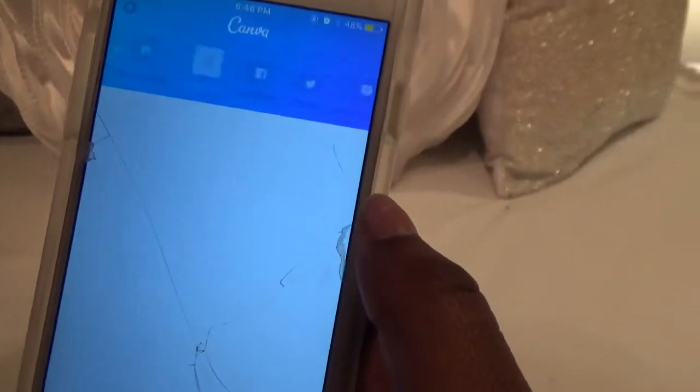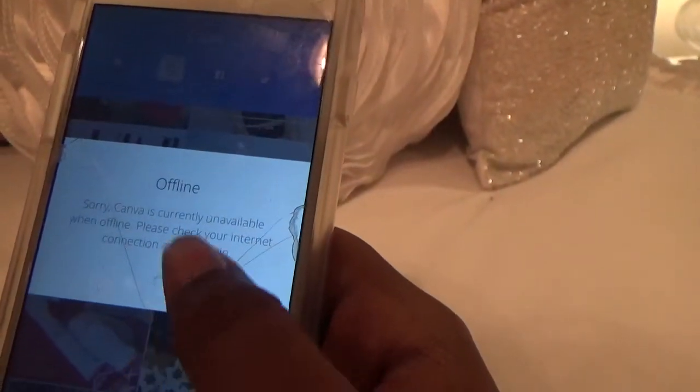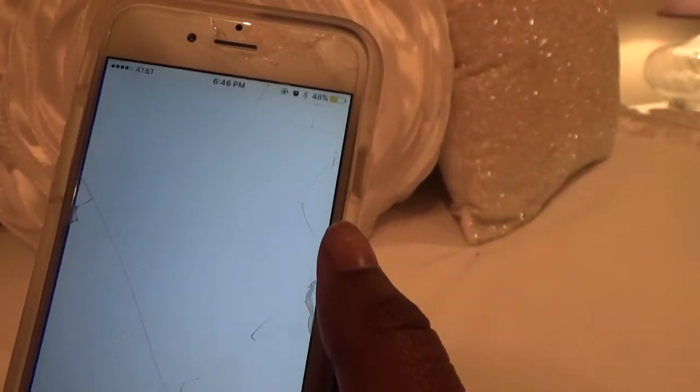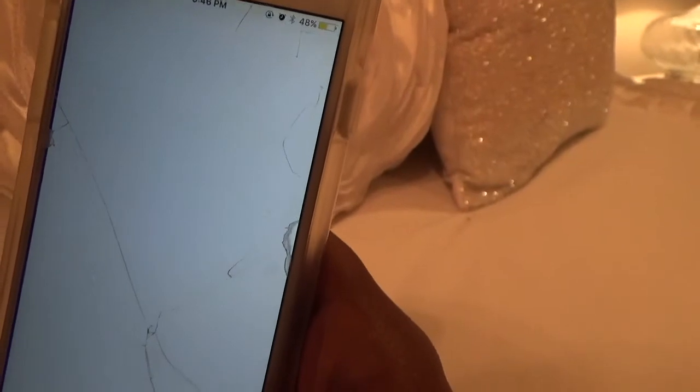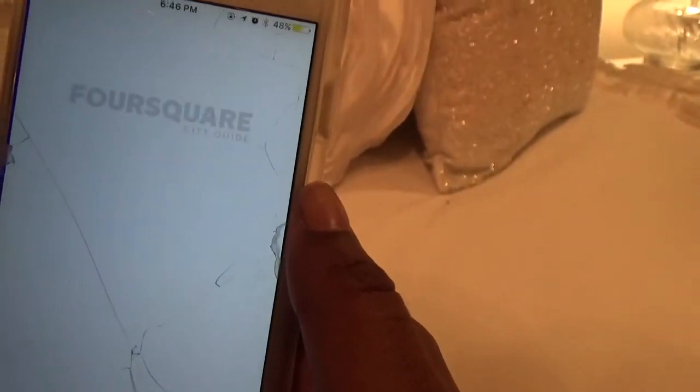So next I have Canva, which actually I use to do a lot of editing, including my thumbnails. Then I have Watermark, which I tried to use to make a watermark for my YouTube channel. Did not work out, but I never deleted the app. Next, I have Foursquare, which I think is just kind of an eating app. I probably had it when I went to camp.